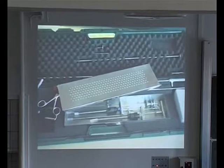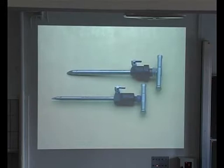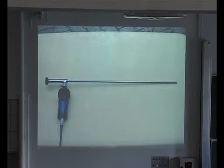So we work with these two magnetic valve trocars. We begin with a 5 millimeter trocar with an open tube, and then the 8 millimeter trocar. For the laparoscope, we work with a stiff laparoscope, and we have a light source. We have different light sources.